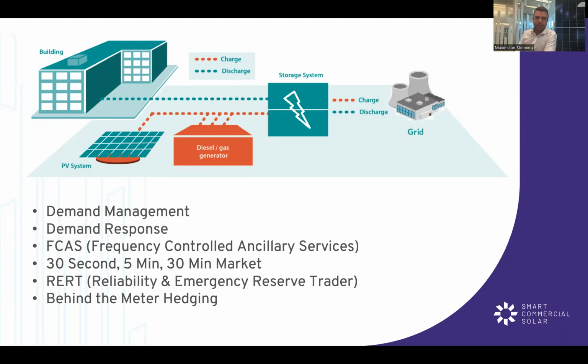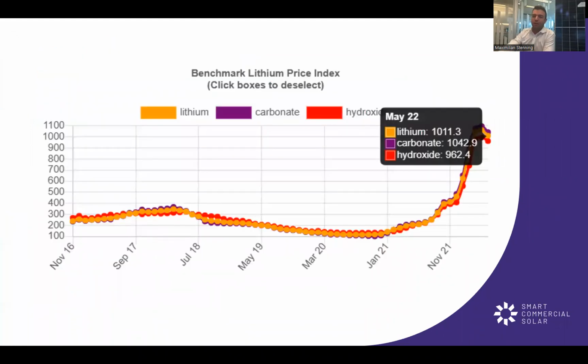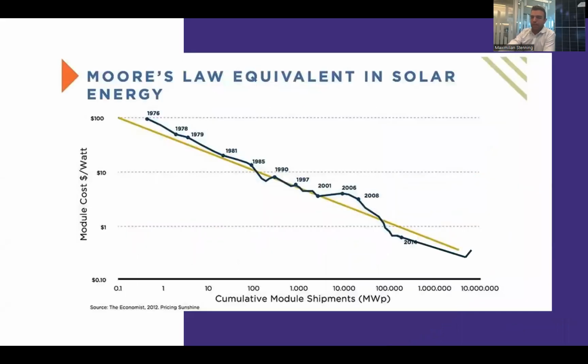And it's getting paid to exist in the case of emergency supplies, as well as other financial mechanisms that are making this battery financially sensible. But it is generally very hard to get financial sensibility. And unfortunately, lithium prices are on the increase due to EV demand. It's unlikely that lithium will follow the Moore's Law curve that has had such an influence on solar.